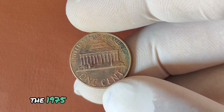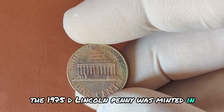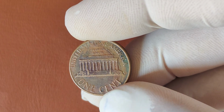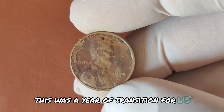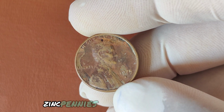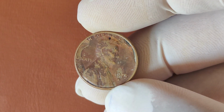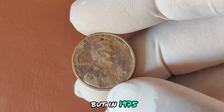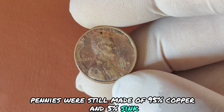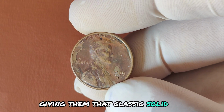The 1975D Lincoln penny was minted in Denver, hence the D Mint mark just below the date on the front. This was a year of transition for U.S. coinage, as the country was moving from copper to copper-coated zinc pennies by the early 80s. But in 1975, pennies were still made of 95% copper and 5% zinc, giving them that classic, solid feel.